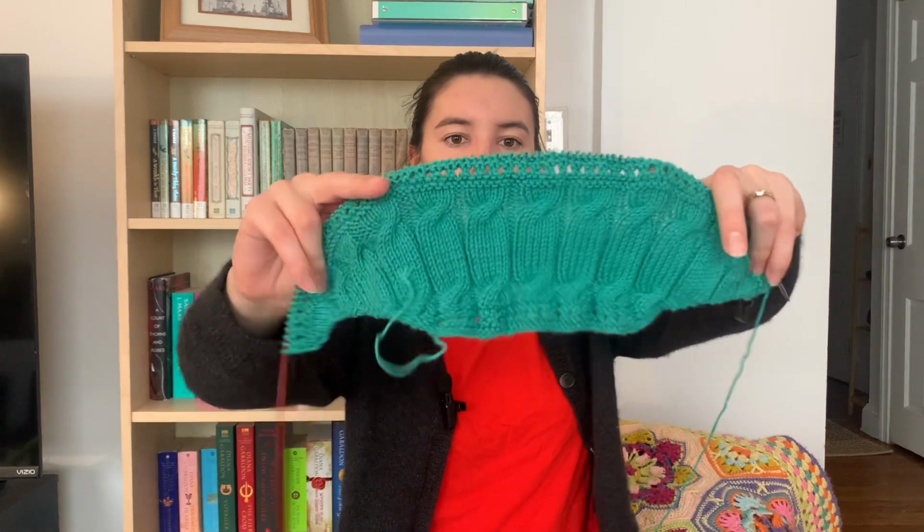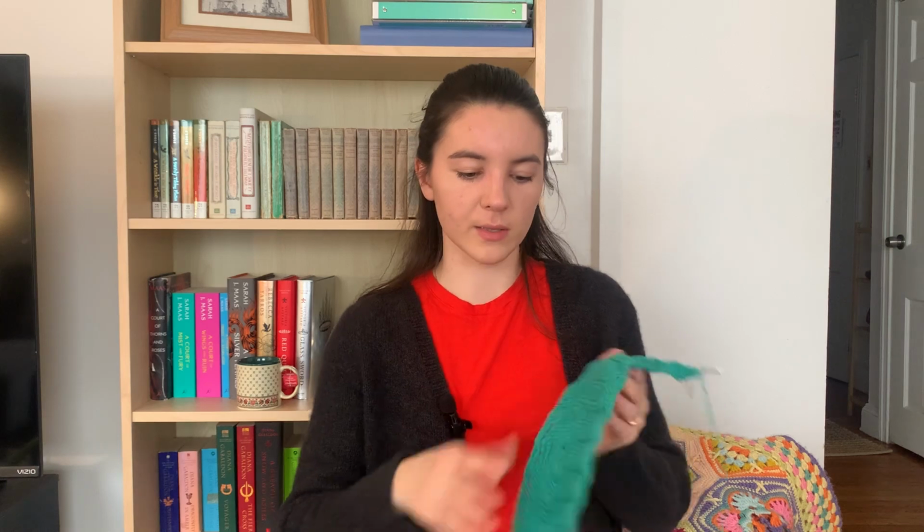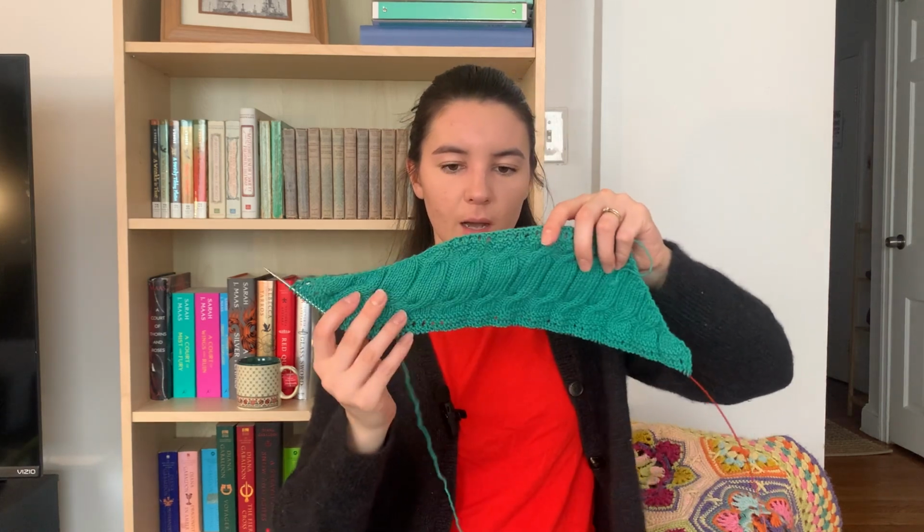I've got one little repeat down with the cables and the eyelets. I'm loving this so far. This is the back. I'm really excited about this. I was looking at DK weight t-shirts and I wanted something kind of normal fitting. I didn't want something that was super tight or super boring. I wanted something a little more fun.